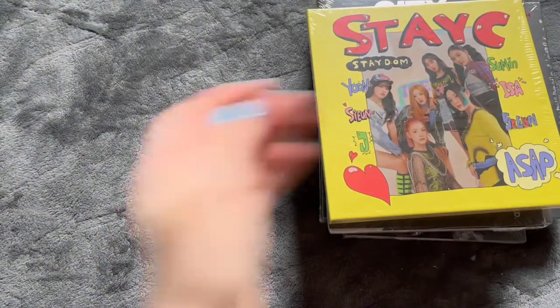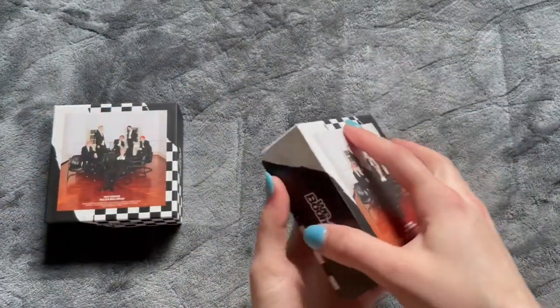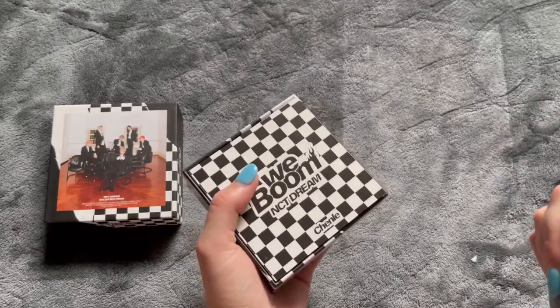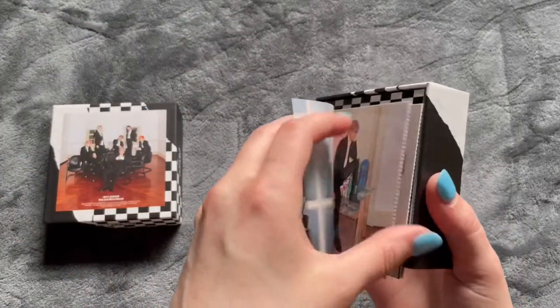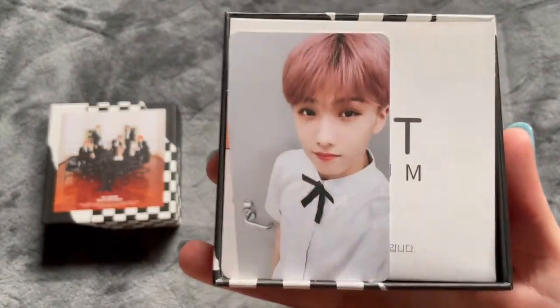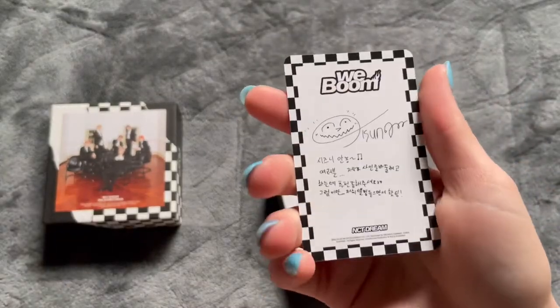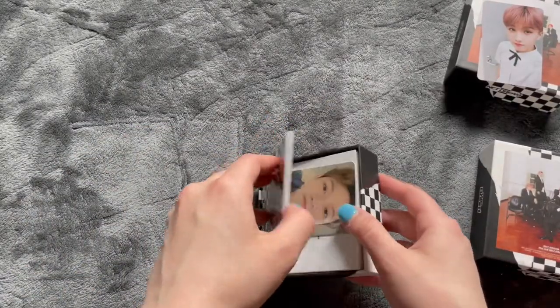So, yeah. Oh, and also, I got two WeBoom Kinos, and I already opened them, so we'll go through those first. I already opened them because I was just stressed. Because I bought Chunla's, and I was like, my luck, I'm gonna pull two more Chunla's. And not that I don't love him, I do, but he is one of the hardest members to trade, especially for these expensive Kinos, but I pulled Jisung. This photo card is so cute, and I was so happy that I pulled Jisung. He is so adorable.